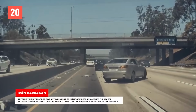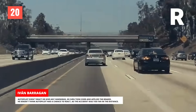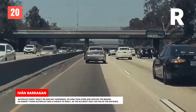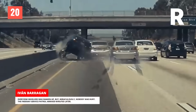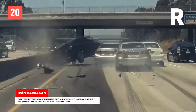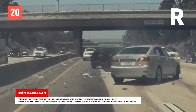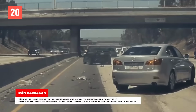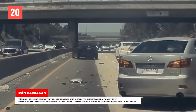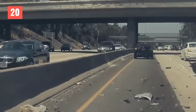Autopilot didn't react or give any warnings, so Yvonne took over and applied the brakes. He doesn't think Autopilot had a chance to react, as the accident was too far in the distance. Everyone involved was shaken up, but miraculously, nobody was hurt. The Freeway Service Patrol arrived minutes later. Yvonne and his friend believed that the Lexus driver was distracted, but he wouldn't admit to it. Instead, he kept repeating that he was using cruise control, which might be true, but he clearly didn't brake.